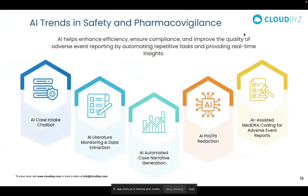Coming back to the slide, these are the trends going on about the safety and pharmacovigilance aspects, what AI can bring in, and what AI can do. As the healthcare landscape evolves, artificial intelligence is definitely playing a huge role in enhancing drug safety, and it also helps in monitoring these adverse events. So AI can help in enhancing efficiency, compliance, and improving the quality of adverse event reporting by automating the repetitive tasks and providing real time insights.